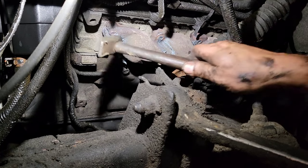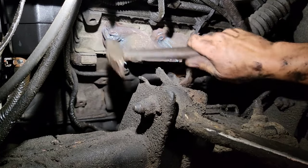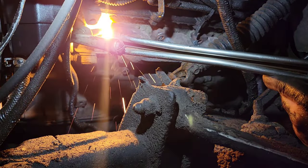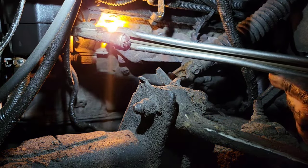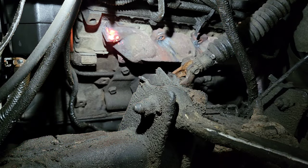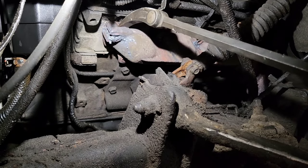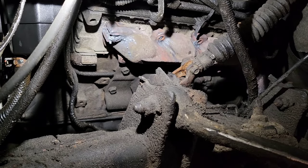Okay, I think I got them all torched off there, so give her a little tappy-do. Get some of that rust and the crud out of there. I don't want to put too much heat to it. And then we'll give her a wiggle. That sucker is on there, holy jeez.